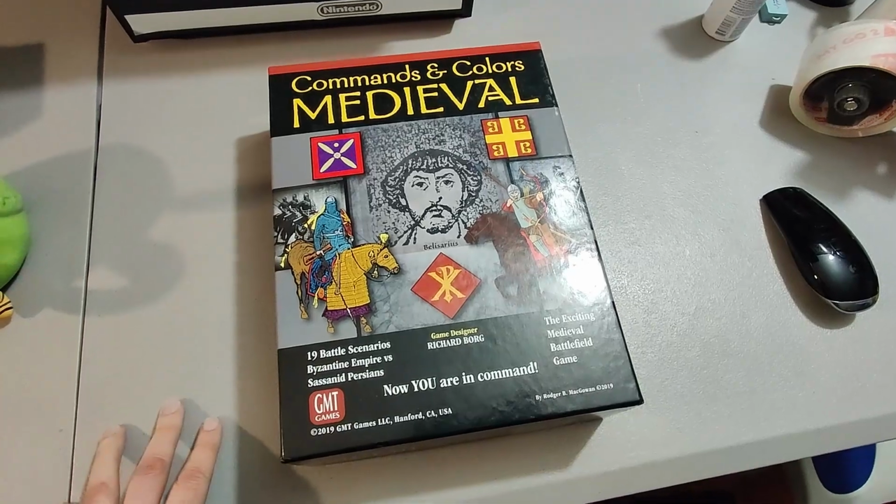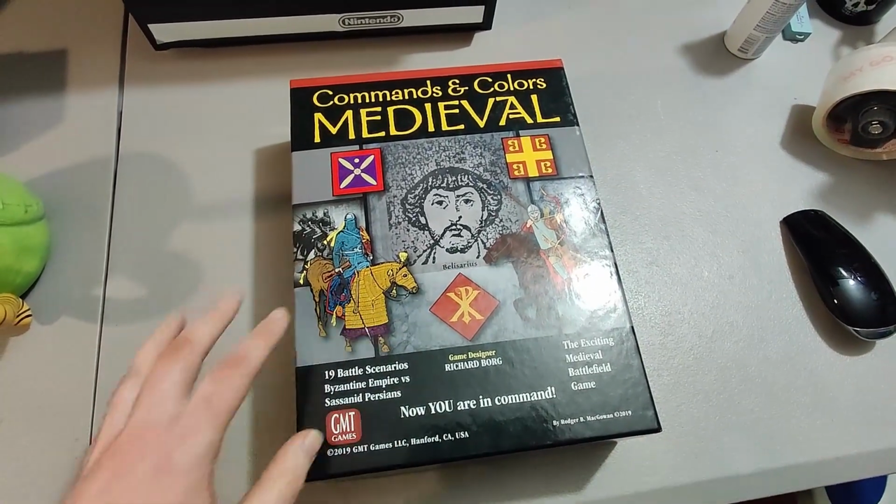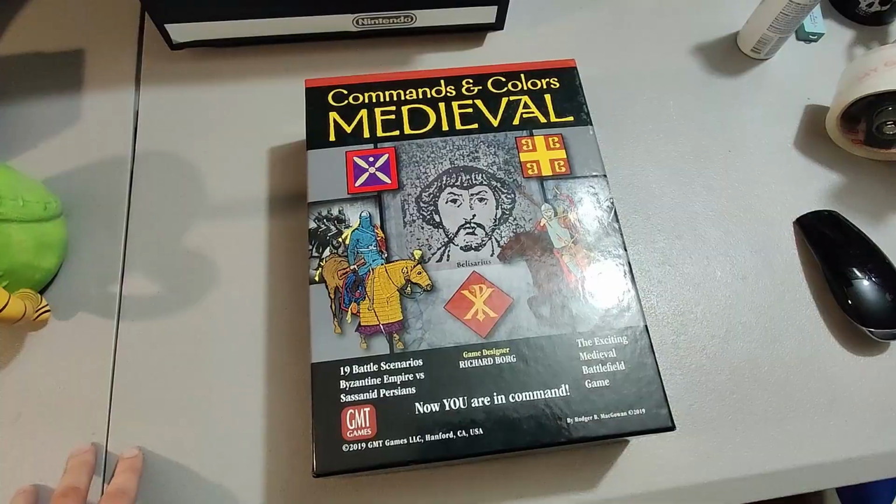Here's another one of the games from the game lot I spent $440 on. Got about $20 into it. Sold it for $80 plus shipping.